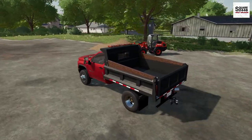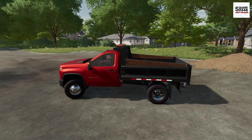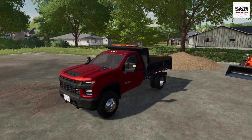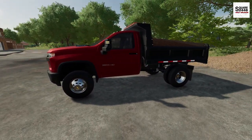We're getting over to the supplier a bit earlier than what I try to here. He should be getting here any minute, and we're gonna get about 5 yards worth of wood chips here, and we'll go over the job once we get there.